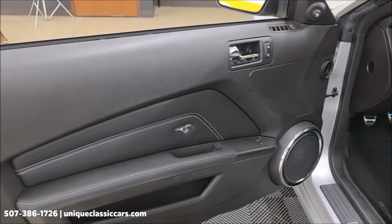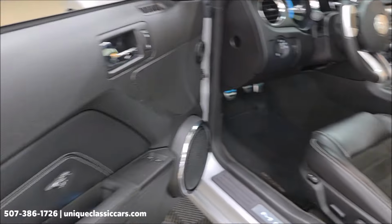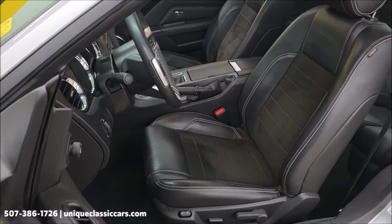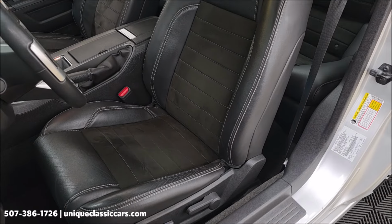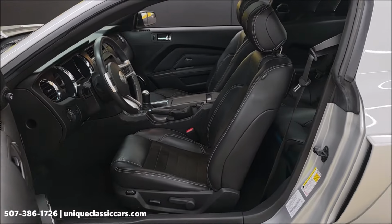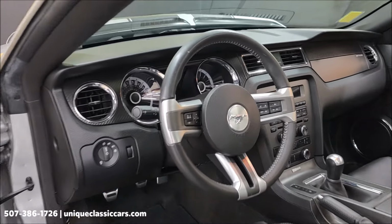All right, door panels looking good. Then again, power windows, power mirrors, power locks, power seat over here on the driver's side. Let me step back. I don't want that seat to wash out where the inlay is. So it is nice. No fading. There's really hardly any wear on that bolster, that seat at all. Of course, steering wheel controls, shaker stereo system.